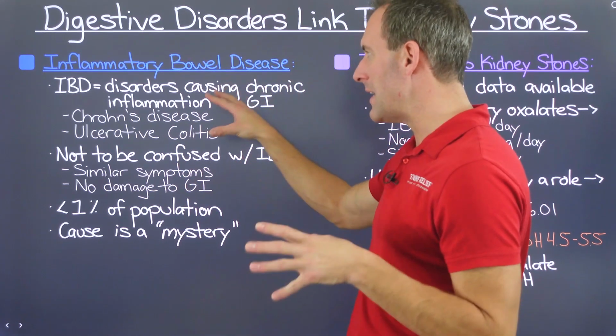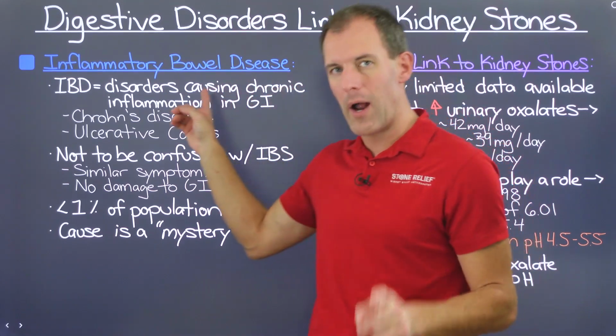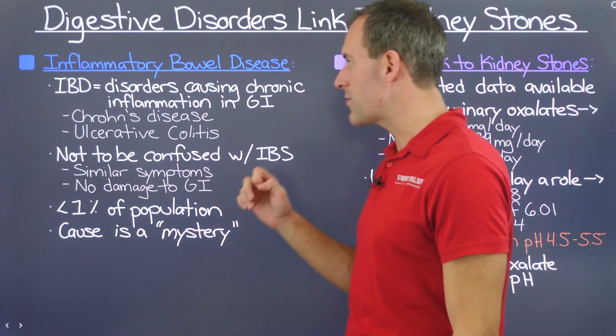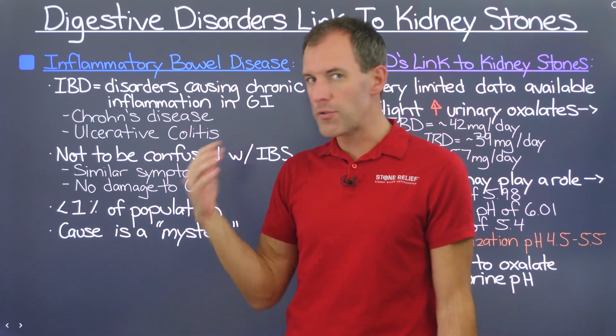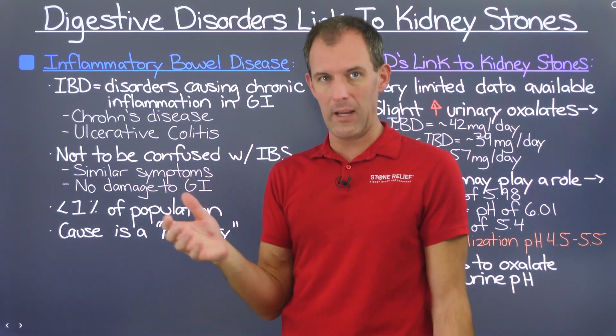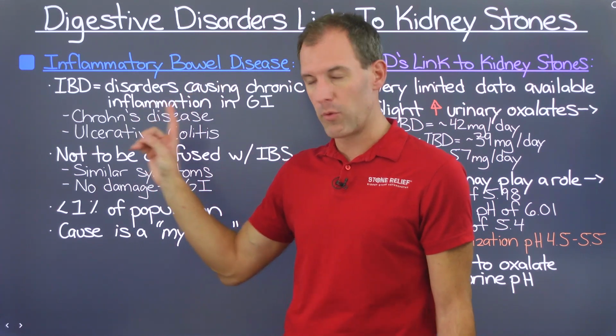So IBD is a group of disorders, a bunch of different stuff that is causing chronic inflammation in your gastrointestinal tract. These are things like Crohn's disease, ulcerative colitis, and there's literally a list that is so lengthy that it won't even fit on this board. So these are the major ones that most people are aware of.